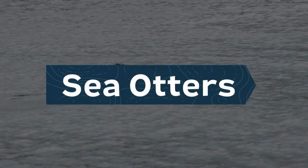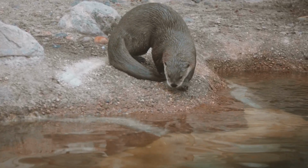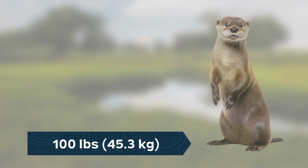Sea otters. Of all 13 otter species, the sea otter is one of the largest when you look at its total length. You can expect a sea otter to be somewhere between 4 feet and 5 feet long, and when it comes to their weight, they aren't just the heaviest otter in the world, they're the heaviest weasels in the world. They can weigh up to 100 pounds.